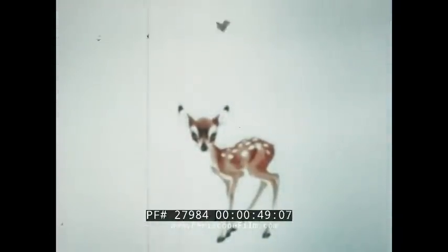Camouflage is nothing new. It's as old as nature. In fact, nearly everything in nature uses some form of camouflage to conceal it from its enemies. Notice this young deer, defenseless except for its protective coloring, which blends it into the foliage. You take away this foliage, and the deer becomes an obvious figure, an easy target.